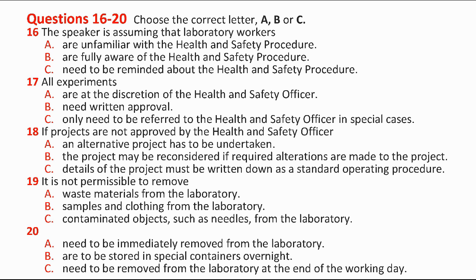If using sharp, contaminated objects, such as needles, these can be temporarily stored in clearly marked containers on your laboratory work surface. However, they must be disposed of by the end of the day in the waste disposal bins clearly indicated outside the laboratory building. These bins are to be found just outside the exit by the small storage room. In the event of fire, please make your way immediately to the nearest of the 2 exits, either by the small storage or large storage room that I pointed out earlier.